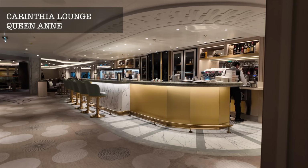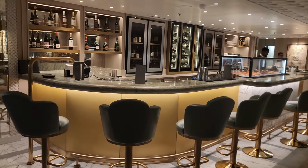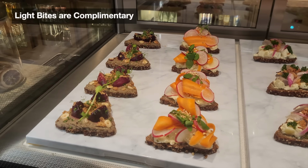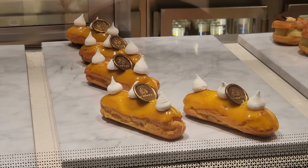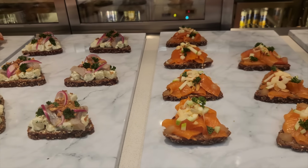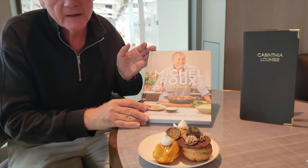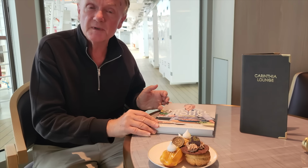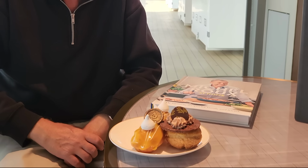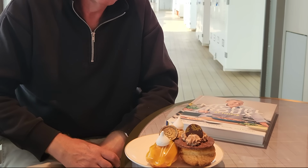Well, here's the Cafe Carinthia, or the Carinthia Lounge as it's called on some of the other Cunard ships. The light bites are complimentary, free of charge whichever way you want to look at it, but the drinks are speciality and an additional cost. Well, look at that. We've just been to the Michel book signing, which quite conveniently happens to be right opposite the Carinthia Lounge. I think if you have to choose one meal to sample Cafe Carinthia, go for afternoon tea.